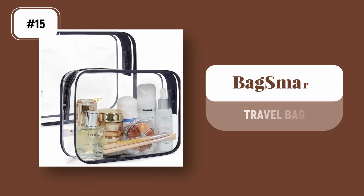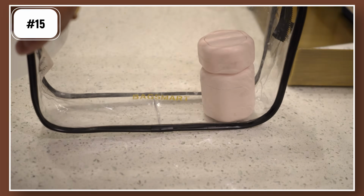Speaking of travel bags, here's mine. It's by the brand Bag Smart. It comes in a set of 2. I've had these exact bags for 5 years. They've gone to Antarctica. They've gone to Bora Bora. They've gone all over this globe, but they're still in perfect condition.